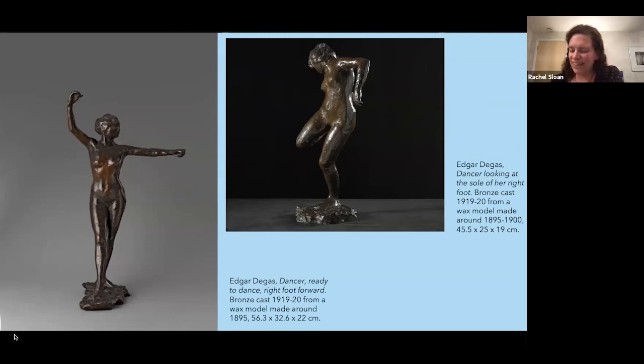Also, much as he did with the tracing paper sketches that served as the base for his pastels, Degas used his sculptures as a way of experimenting with and grappling with a particular pose. Dancer looking at the sole of her right foot on the right depicts a dynamic yet also extremely awkward position that he explored both in sculpture and in paintings and pastels over the course of many years. And he constantly reworked it as he tried again and again to capture it to his satisfaction in both two and three dimensions.